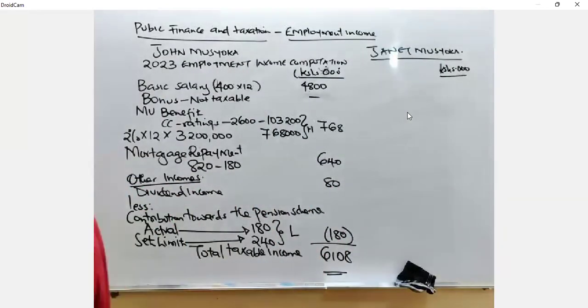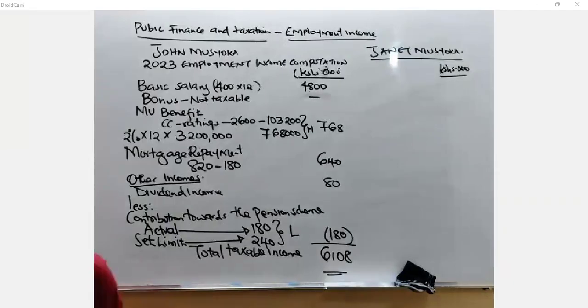Janet Musyoka, as per the information provided by the examiner from note number 7, we are being told his wife Janet Musyoka is employed by Bright Farmers Cooperative Society. So you write the title, Janet Musyoka, 2023 Employment Income Computations. Sometimes we might ask why we are doing this computation separately. In Kenya, regarding individual tax returns, regardless of whether you are married or not, you pay tax from your personal incomes. So everyone files his or her own returns. That is why we are separating them.